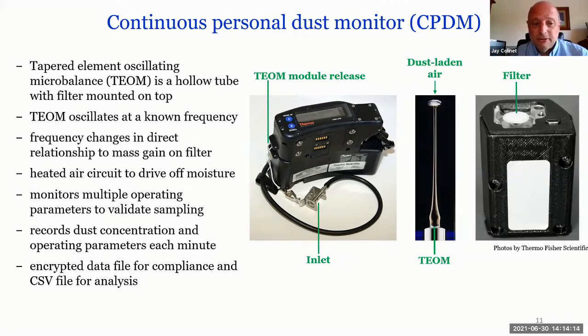There's a heated air circuit in the unit, and also the TEOM itself is heated to drive off moisture. And the unit also monitors multiple operating parameters, such as airflow quantity and heater temperature. If the inlet would be accidentally pulled off of the miner's lapel and fall into a pile of dust, you're going to have a large mass gain, and it monitors that.